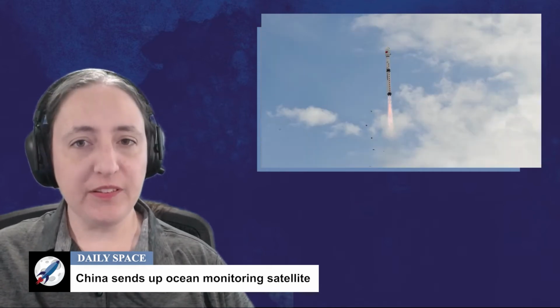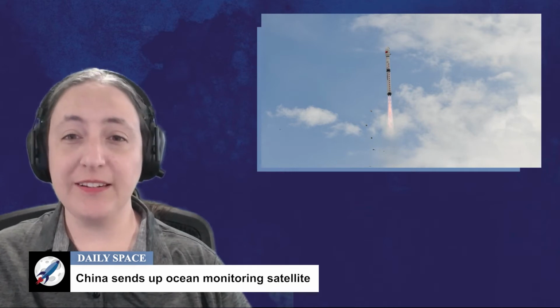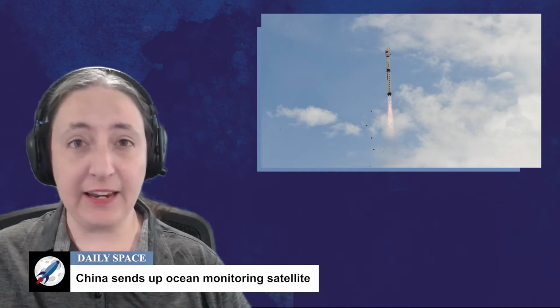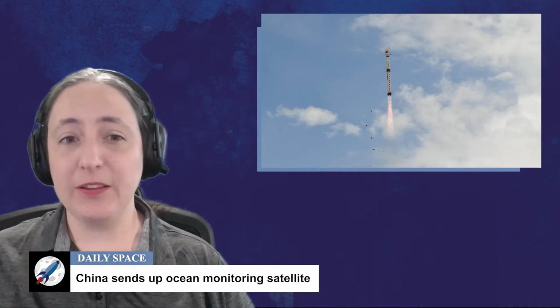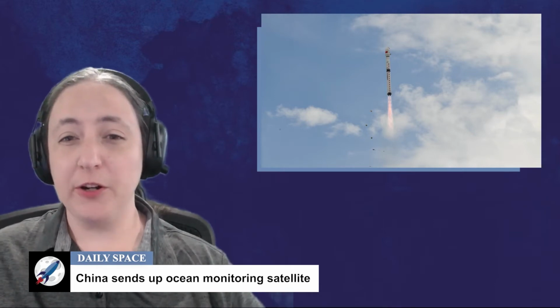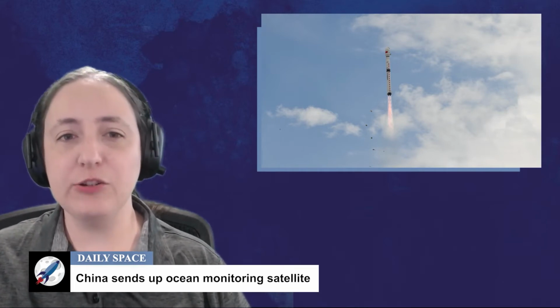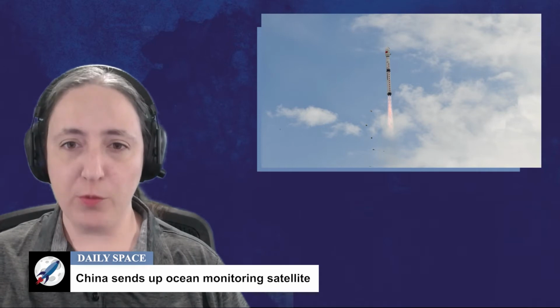Next up, on May 19th at 4:10 UTC, a Long March 4 Bravo launched the Haiyang-2D satellite into orbit from the Jiuquan Satellite Launch Center in northern China. The purpose of the satellite is to monitor the dynamic ocean environment with microwave sensors to detect sea surface wind, height, and temperature. It does this with an altimeter, which literally measures altitude, and a scatterometer, a specialized type of active radar optimized to determine the direction of the wind over large bodies of water.